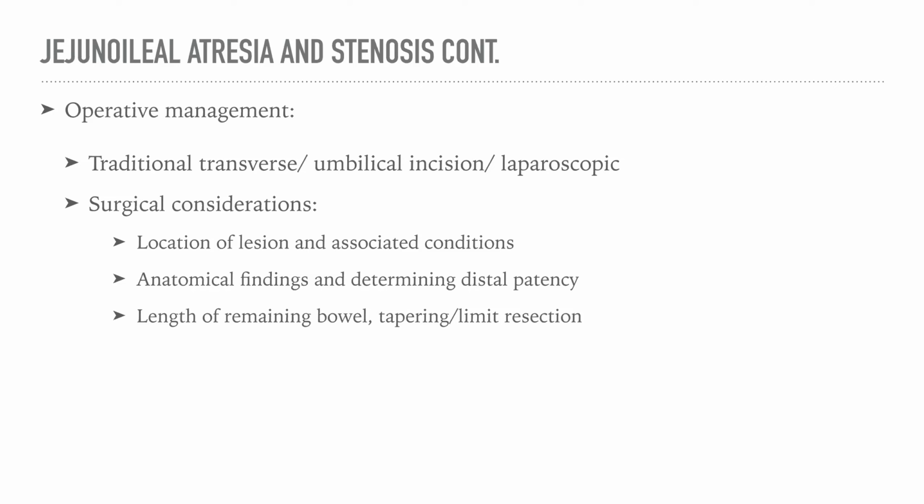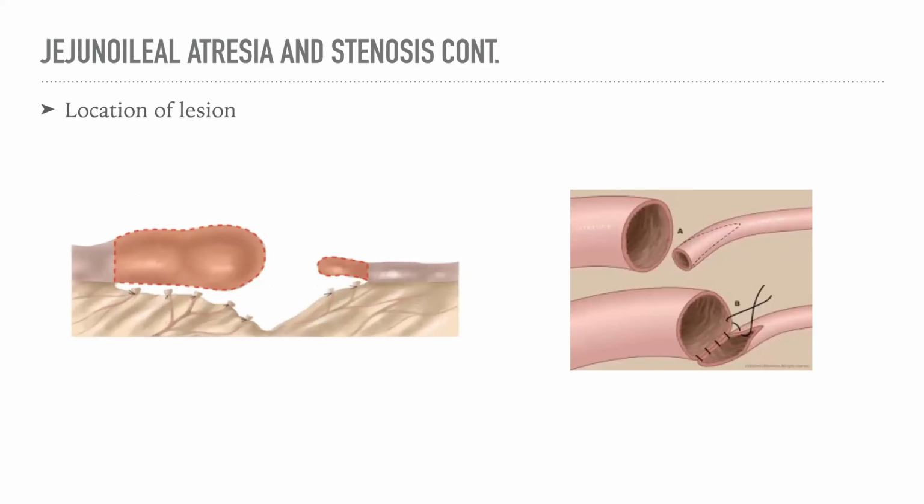Some of the surgical considerations is finding the location of the lesions and any associated conditions, as I've explained earlier, also the anatomical findings, and then determining patency distally, which one can do intraoperatively, again, by passing a small feeding tube and instilling saline into the bowel, noting where it dilates and also whether it passes rectally. Then also the length of remaining bowel is important to measure, especially when tapering, and also trying to limit your resection so that you maintain that as best as you can.